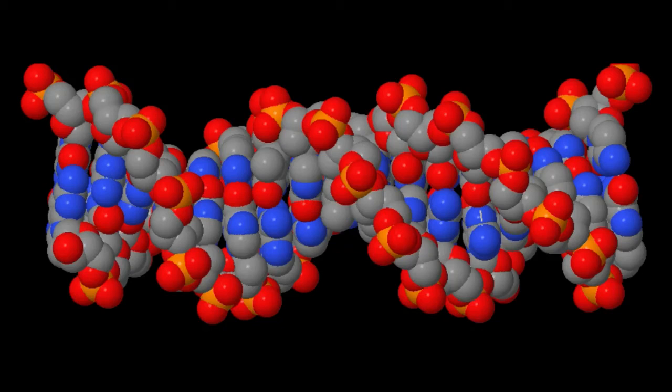And because the bases are flat, you can see that each of them has a big flat surface which can pack against the flat surface of the neighbouring base pair. And the induced dipole-dipole forces between one flat surface and the next add up to quite a lot. And those undoubtedly make an important contribution to the stability, because when the DNA unfolds, if the two strands came apart and those bases were exposed to water instead of packed against each other, they would have far fewer induced dipole-dipole forces. Because the thing about water is that its structure is dominated by its hydrogen bonds.